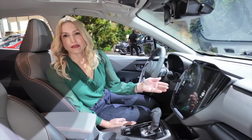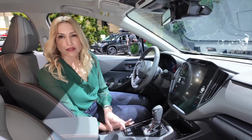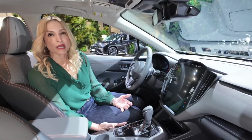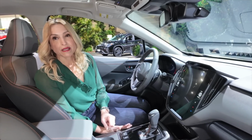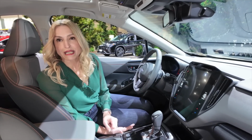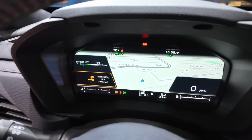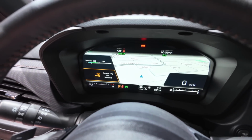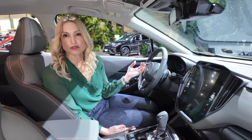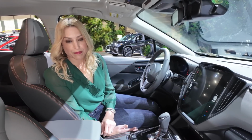So we will get the 11.6-inch touchscreen with wireless Apple CarPlay and Android Auto as standard equipment. Since the US will have more Crosstrek Hybrid trims, this won't be standard, but it is available. There's also a digital driver display in this model, which is very nice to have. Just like the Forester, you can see EyeSight on this digital driver display, as well as navigation and Apple Maps.